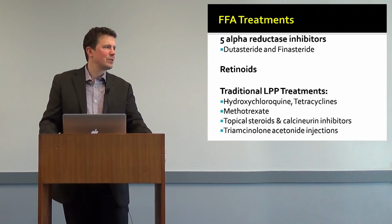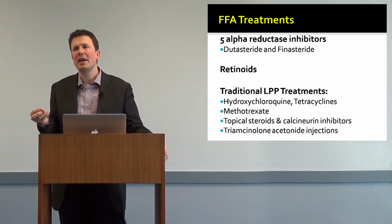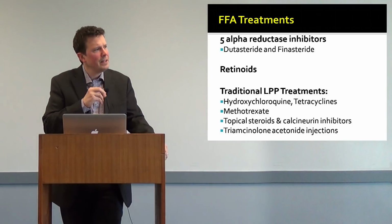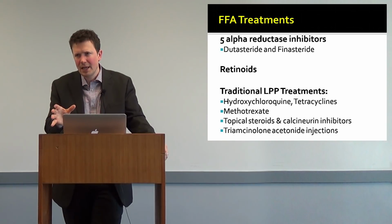However, two treatments are quickly rising to the top of the list as perhaps the most valuable treatments in FFA, and that is the 5-alpha reductase inhibitors, dutasteride and finasteride, and the retinoids.